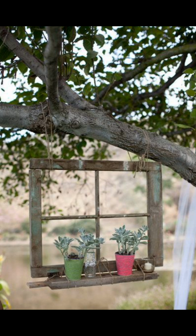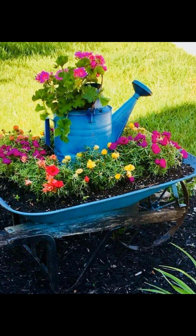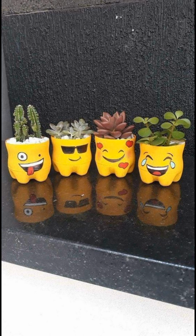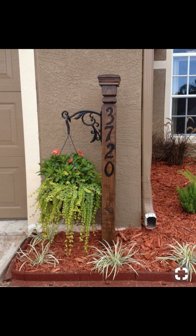Turn an old wheelbarrow into a rustic flower garden. Just drill a few holes in the bottom for drainage. What's great about this setup is you can relocate your garden as needed. Summer flowers to enjoy in your outdoor garden all season long.